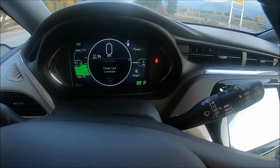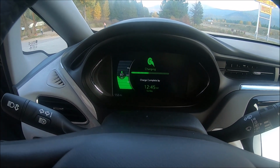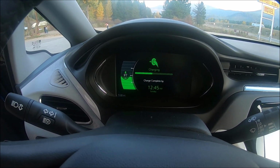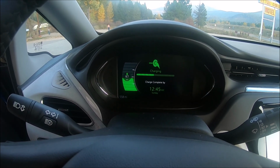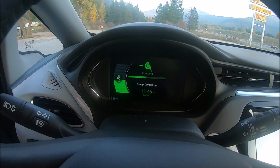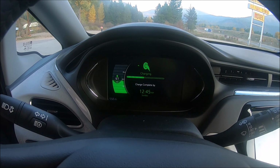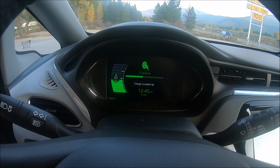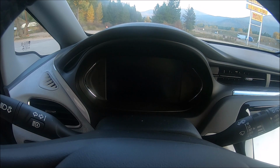Well, let's shut the car off and hopefully we can get quite a bit of charge here. So we're at 97 miles. It says charge complete at 12:45 a.m. Well, we don't want to charge fully, but if we can get maybe 10-20 miles in here, we're good to go again. So we'll hang out here, go see the 50,000 silver dollars hanging on the wall.